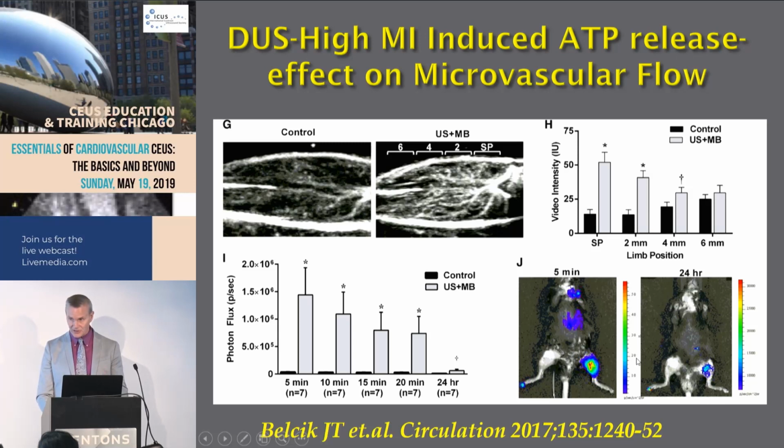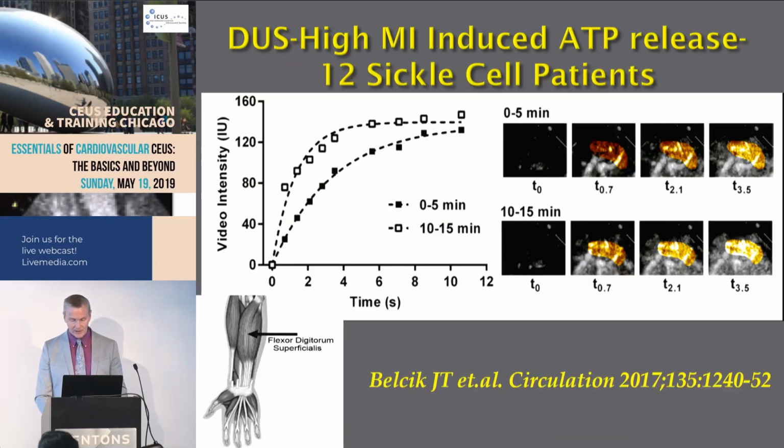So you see, there's a potential there, okay? And they looked at it in sickle cell patients. They then looked at 12 patients with sickle cell anemia, okay? These are 18-year-old kids that have sickle cell disease.